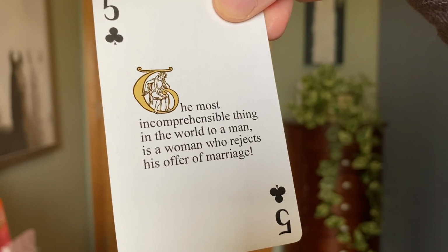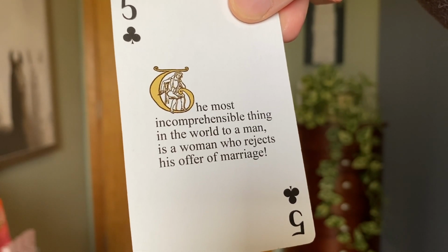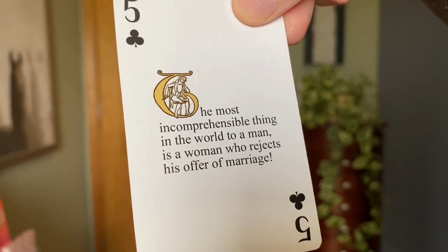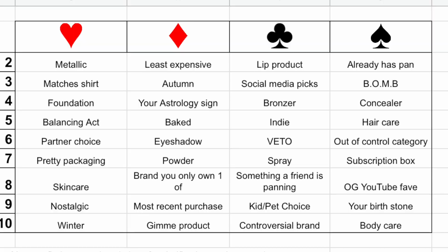Okay, and then lastly, the 5 of Clubs. Oh, all spades and clubs today. So the 5 of Clubs says, "The most incomprehensible thing in the world to a man is a woman who rejects his offer of marriage." Which, of course, is from Emma, witty Jane Austen. And the 5 of Clubs stands for something indie.